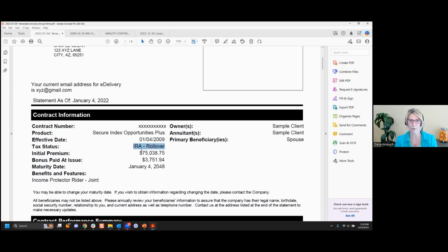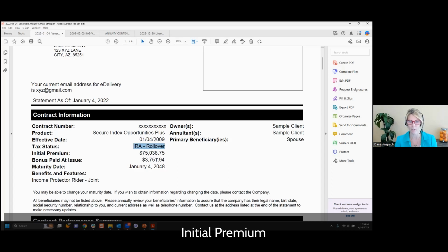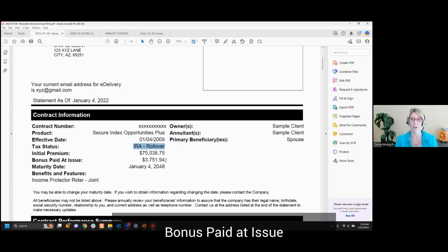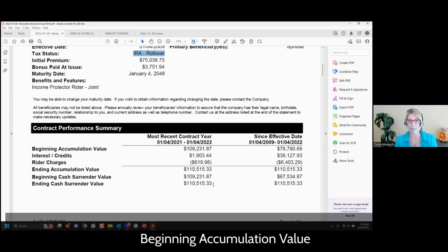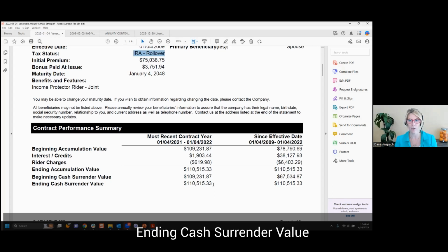It was initially bought for $75,000, and you also see this bonus paid at issue. You'll see annuities that offer a 5% bonus, as in this case. So when we look at the full amount that got invested in this contract, it was actually about $78,000. Now we can scroll down and see that for the most recent contract year, starting January 4th, 2021, and I'm looking at a statement issued January 4th of 2022, about a year old, the beginning value was 109 and the ending cash surrender value was 110. That's all pretty simple and straightforward, not too complicated.